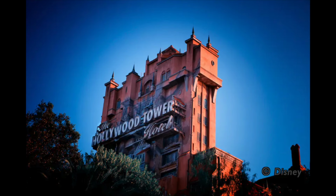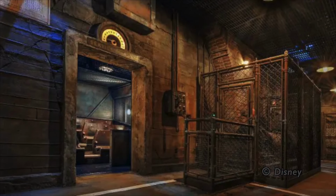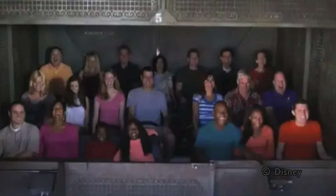The Twilight Zone Tower of Terror ride has a very similar situation, except that it boards in the metal. Or at least, that's what we've been told. I haven't quite mustered the courage to repeatedly plummet 13 stories at a rate that is faster than gravity. But supposedly it's supposed to be fun?